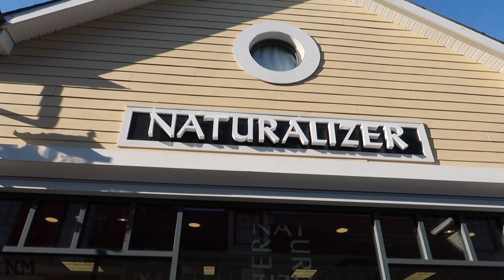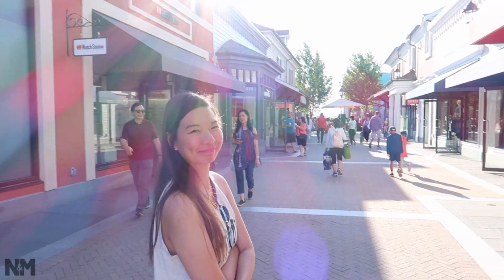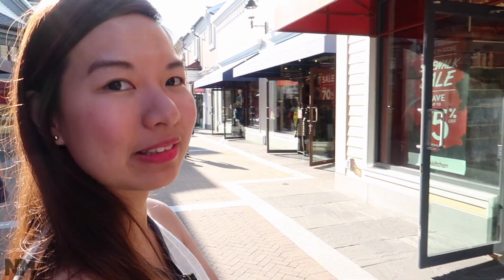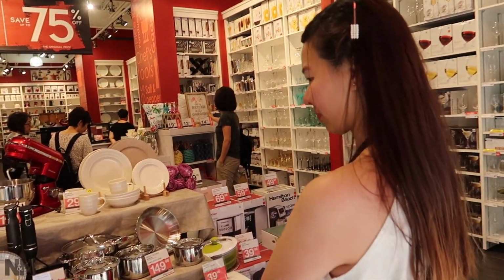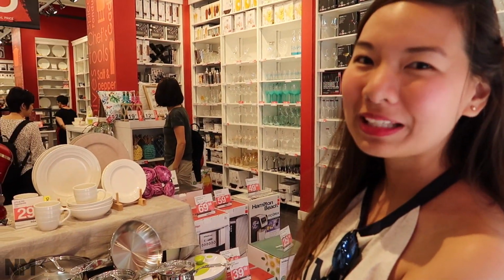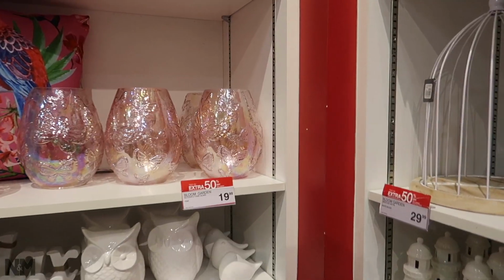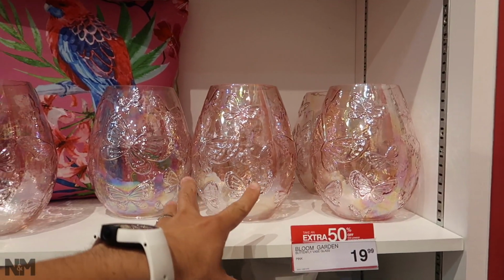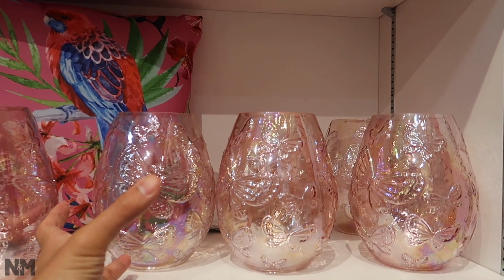If you turn left from Naturalizer, you will see Think Kitchen. What's the discount for Think Kitchen? It's 75% off. This is one of Maxine's favorite stores. I love home and kitchen stores. This is the clearance section. Extra 50% off of some of these. Are those vases? Yeah. What if they're a big wine glass?